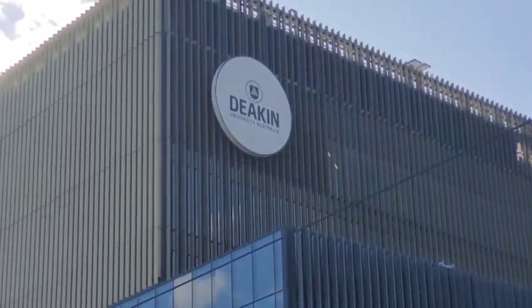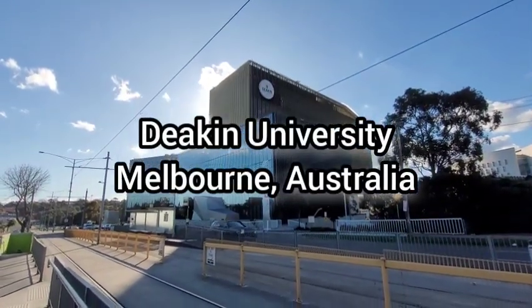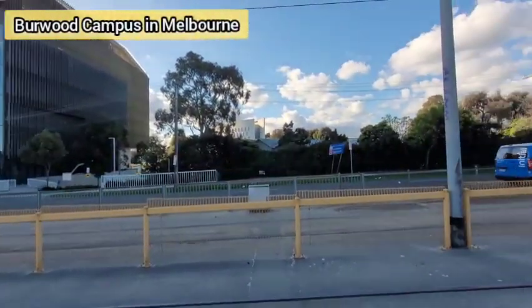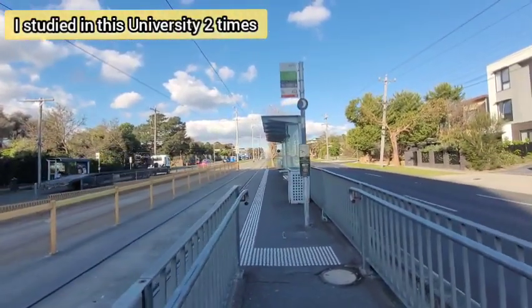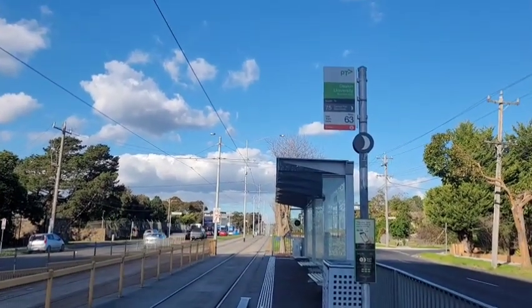So today we will be touring Deakin University. Deakin University is close to my heart because I have studied here twice before. Now we are in front of Deakin University. This is right in front of the main gate.